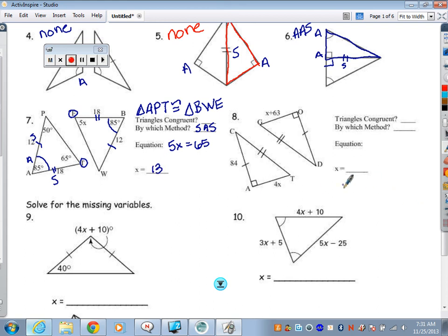Same thing over here. What do we know? Let's look at this. Well, that's a right angle. So that means we have a right triangle. First thing I want to try for a right triangle is hypotenuse leg. Here's my hypotenuse. Here's a hypotenuse. Leg and a leg. So by which method? Hypotenuse, leg.